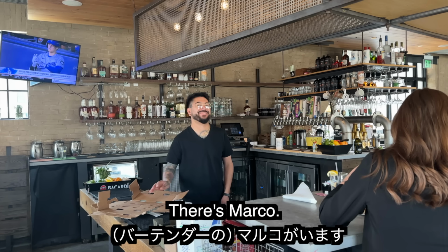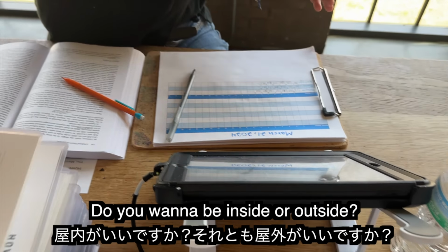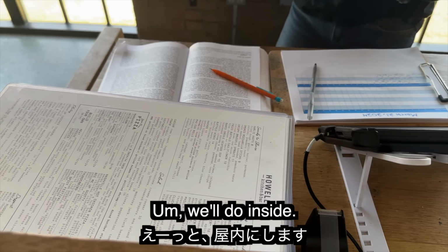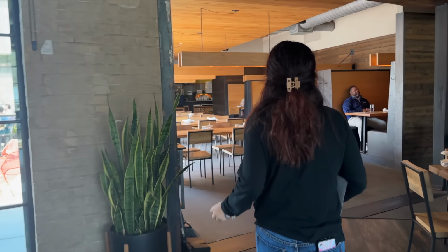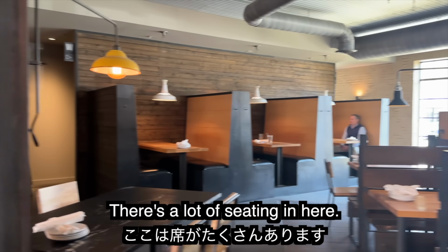There's Marco. So can we get a table for two, please? Do you want to be inside or outside? We'll do inside. There's a lot of seating in here.